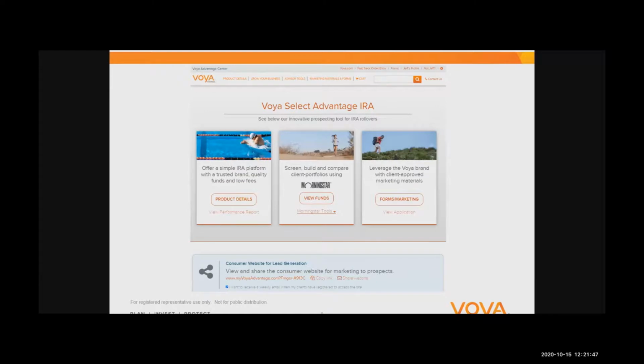On this slide, this is our My Voya Advantage prospecting tool, and where you can find the prospecting tool is on voyaadvantage.com. Voyaadvantage.com is the advisor-facing website. This is anything pre-sale. So if you need to get an application or you want to look at some marketing material, look at the fund lineup, run an illustration, that's going to be on voyaadvantage.com.